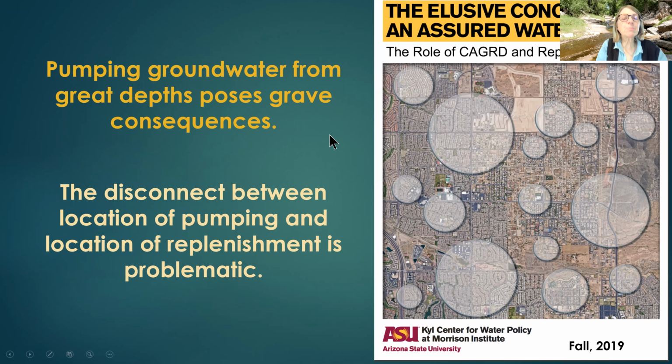Pumping groundwater from great depths poses grave consequences. Yes, the aquifer goes down quite a ways, but the top is good sweet water. As you get further down, it will require more and more treatment to make it safe for human consumption. The disconnect between the location of pumping and the location of replenishment is problematic. If we're pumping for domestic use in the area of, say, east of Quail Creek, but we're recharging it north of the city of Green Valley, that may not be good enough to keep. Things happen, subsidence happens if you take water out of the ground and don't replace it.